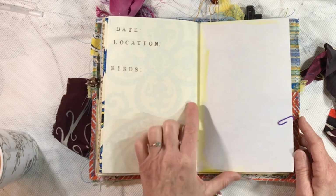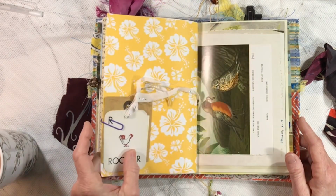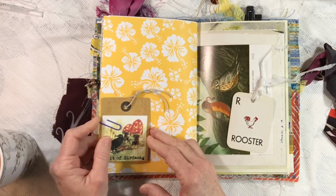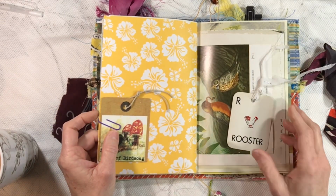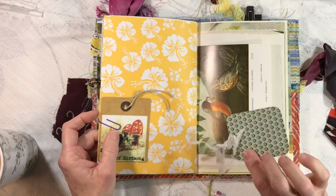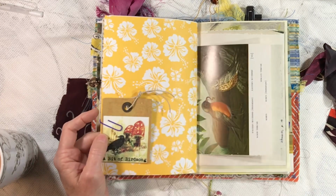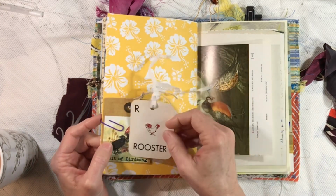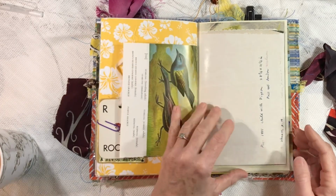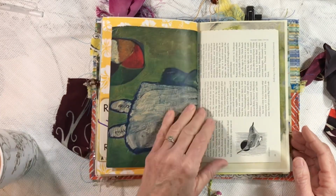So more pages, a little bit of staining on this page. It's hard not to go completely wild with these journals and just embellish them to pieces, but I feel like I need to leave some room for you to add your bird notes, your garden notes. So there's just another little card with a rooster. There's one of my Birdsong tags that I designed and print out. More pretty pages.